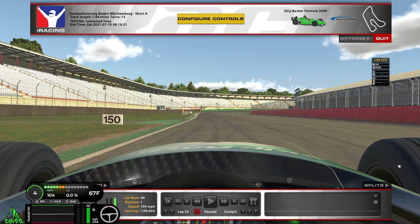Be careful of dive bombs in turn two. I think that'll be a definite killer down there, and as I said at the start, be careful of people coming out of the pit lane.